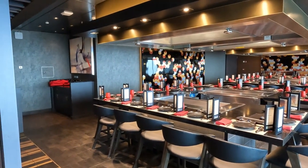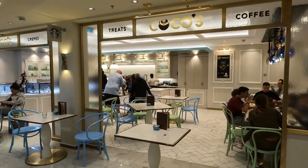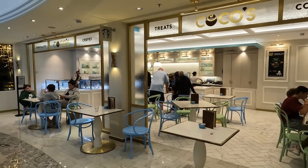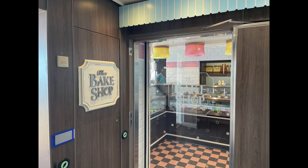Finally, there are three dessert specialty options. Coco's offers mad milkshakes, bonbons, chocolates, gelato, crepes, and coffee. And Dulce Gelato has many different flavors of gelato. The Bake Shop teases you with French macaroons, chocolate bonbons, and gourmet cupcakes.